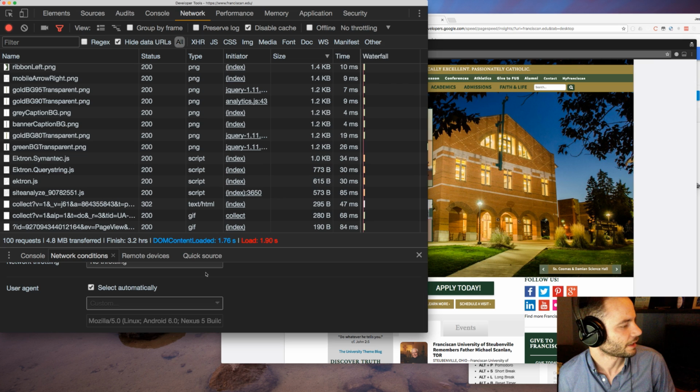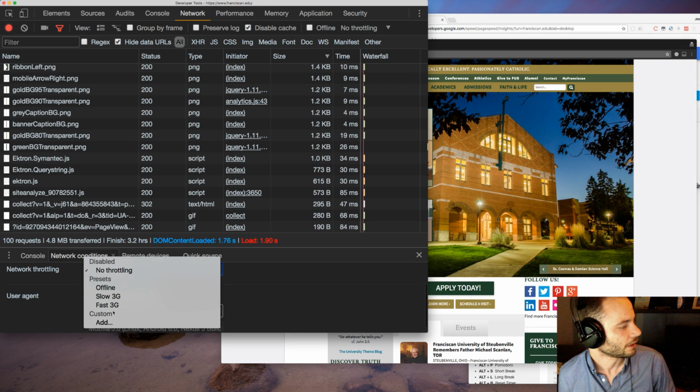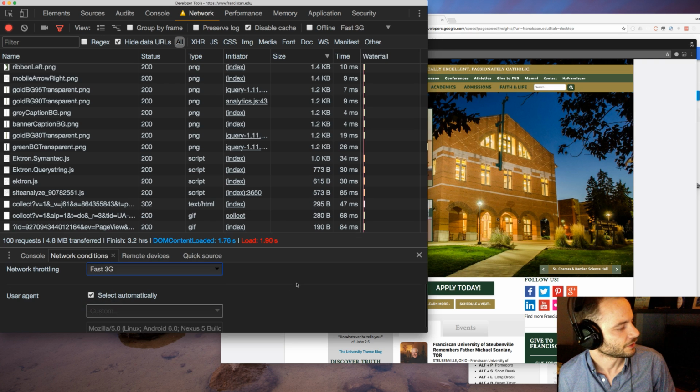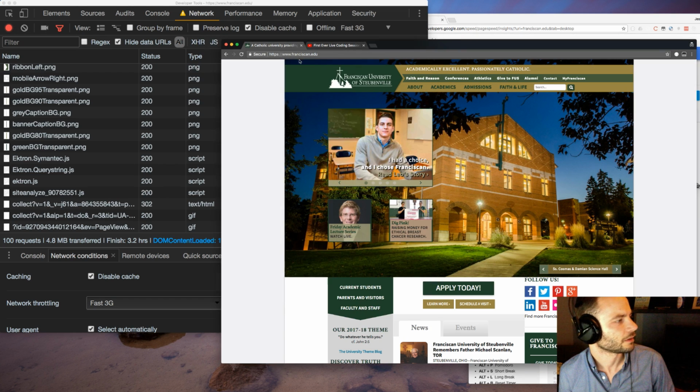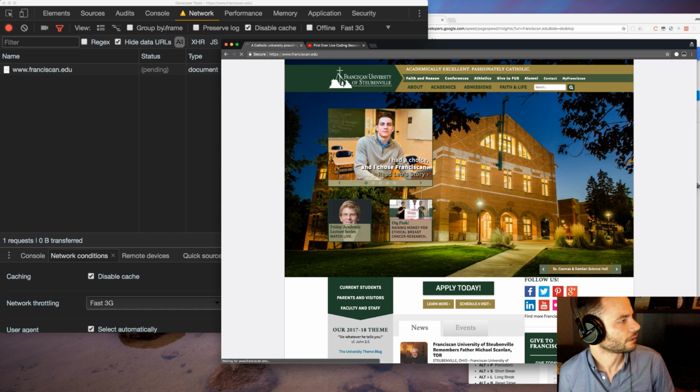I'm going to change my network conditions here and throttle it. Let's go with a fast 3G and see what it's like on fast 3G. I like to slow it down just so that I get a better idea of what it's like for people with slower connections, and also you can kind of see things loading when it's a slower connection. So I'm just going to refresh, and we'll see what we get.